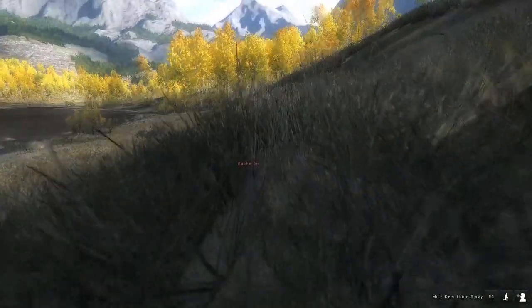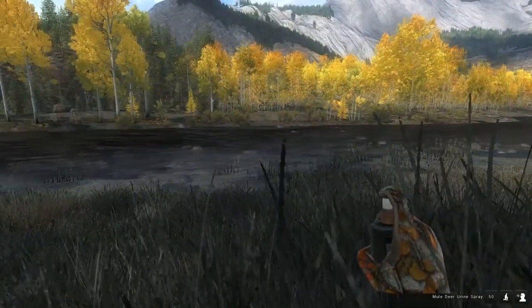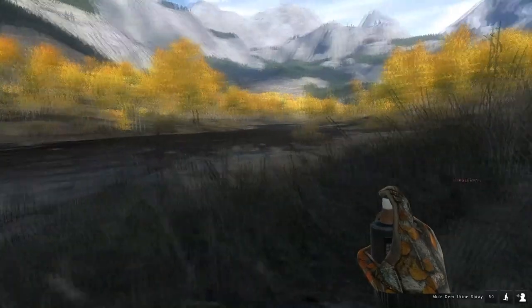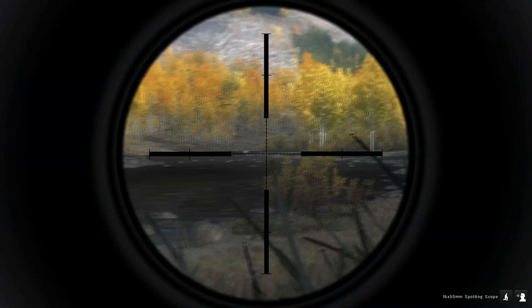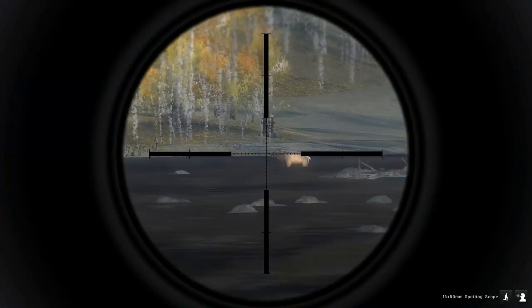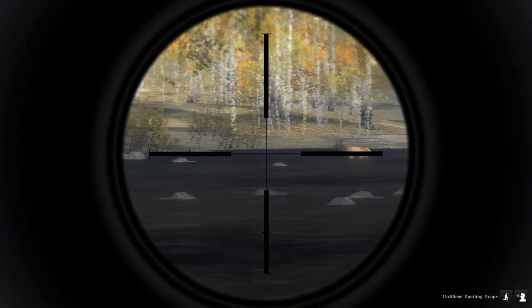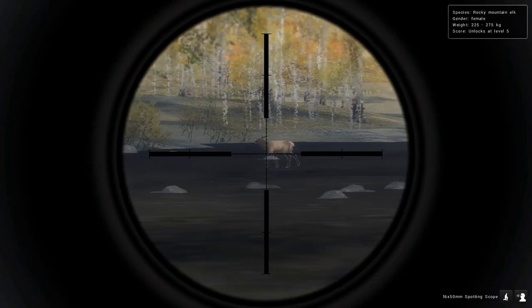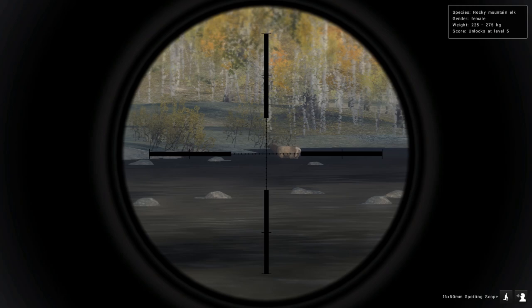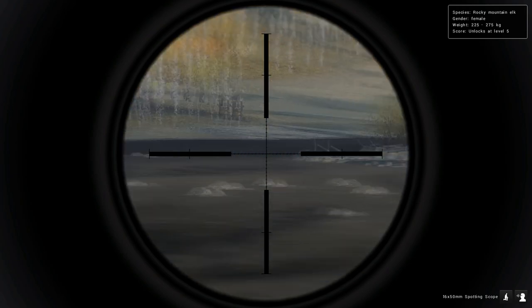Got movement. Where? Straight out, upriver. Hold on. I see it now. Yep, it's an elk cow. She's crossing. Alright, wait for me to get all the way to the trees before the next person crosses, because we're really sticking out bad here.